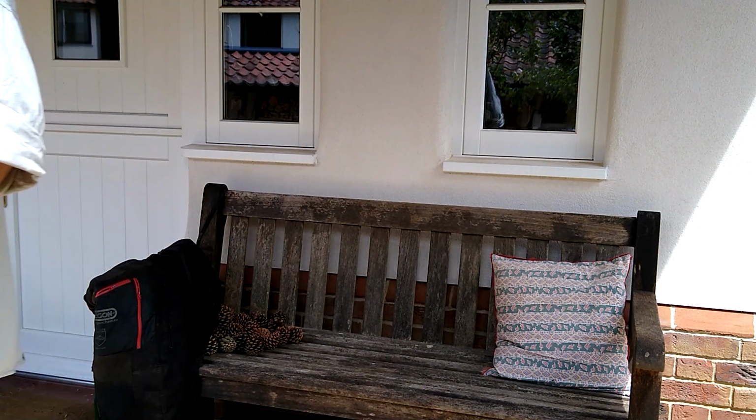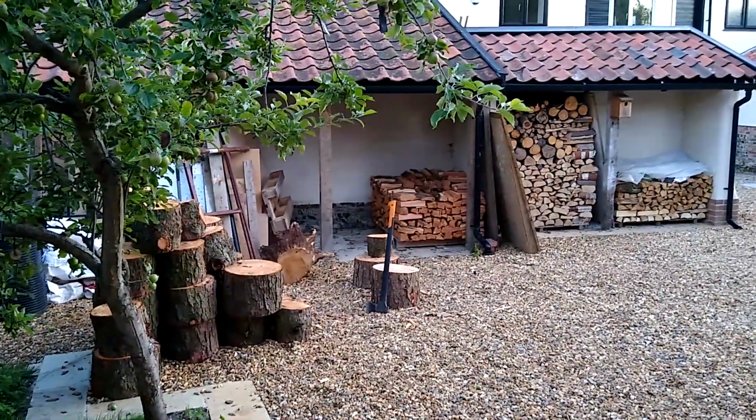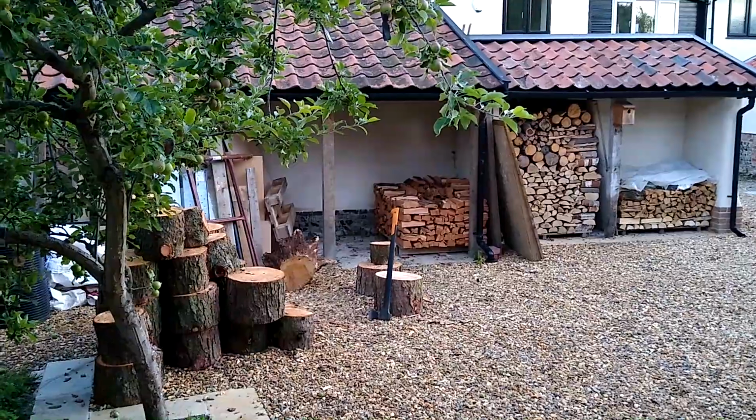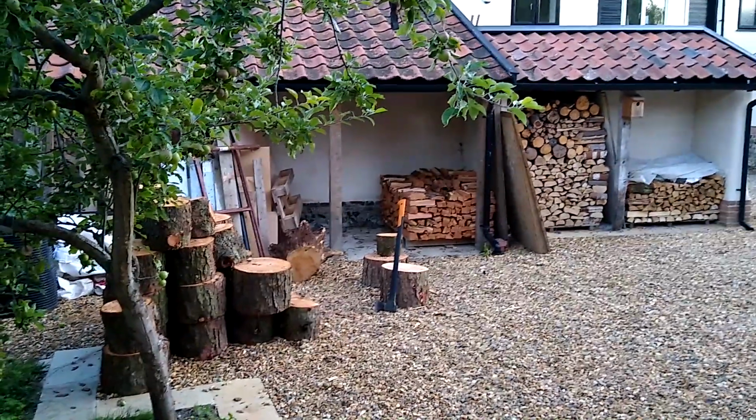Okay, it's late June in the year 2020, the virus year. I've been getting some wood in. I'm a bit late because of all the troubles, but I've been getting some logs in and new chopping blocks, and I thought I'd show you what I've been doing. I've just got a load of larch in, not my favourite wood, but if you've got a wood burner, anything will do. And I thought it'd be worth looking at chopping blocks.